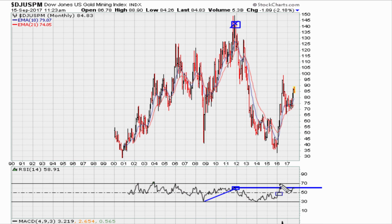But here we have uniform action above the line, back below it for the highs of 2016. And for 2017, we seem to be coming to hit that line. And as of right now, we are confirming resistance. So as long as this is the case, we have to continue expecting lower prices based on resistance on this blue line right there.